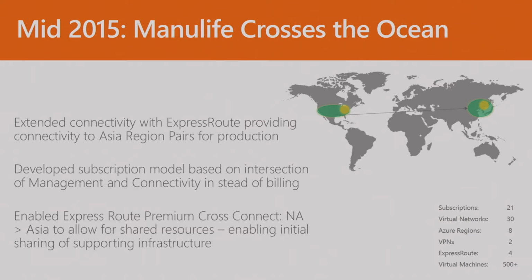In mid-2015, we realized that, okay, we're going to productionize Asia. We have ExpressRoutes there. We get our regions set up there as well. We have more regions added in the US. And then we started realizing that we were duplicating a lot of our core infrastructure, and this goes back to tenet 1. What are we going to do? Because our costs are starting to erode the business value that we were deriving. So we enabled ExpressRoute Premium and cross-connected across the ocean. This gave us immediate relief. It allowed us to have what we started to coin as a common core services subscription. It hosted all of our infrastructure, and it had presence in most of the regions that we were existing in.